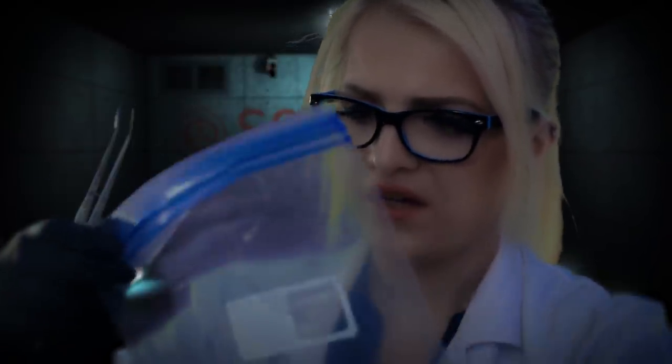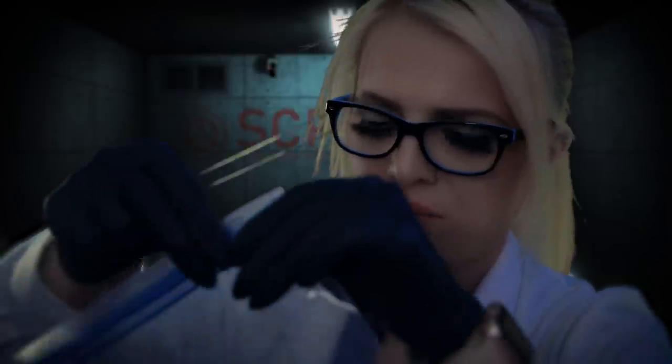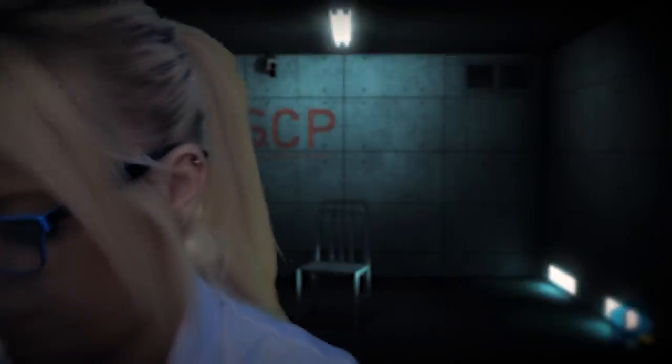I'm going to take this as a sample and see if I can get a DNA makeup of 076-2. What a great find if that is what it is. Okay.